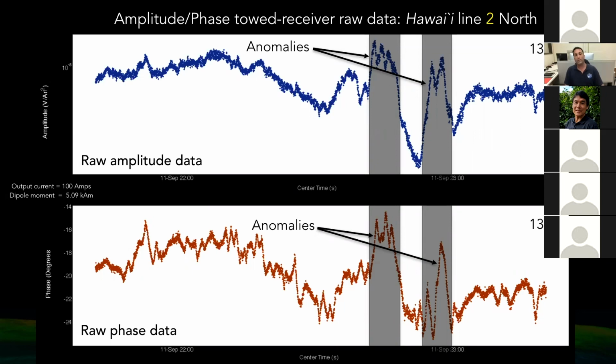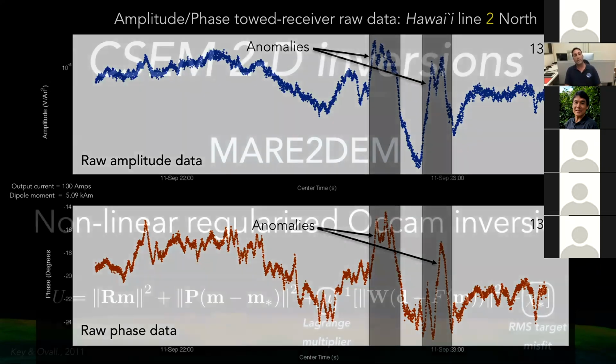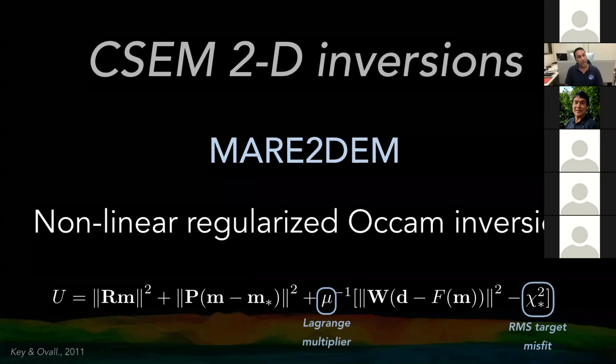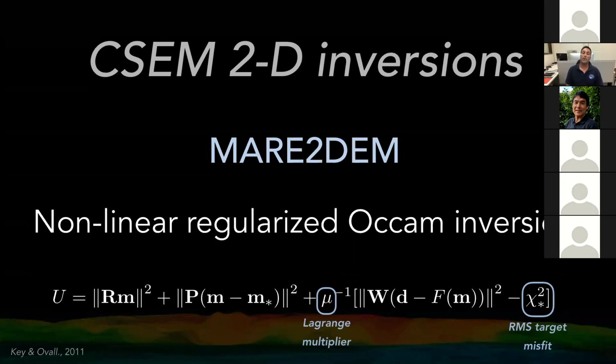So we take that raw data, we stack it, we merge it with the navigational information, and the next step is to invert it. We apply the CSEM inversion using MARE2DEM, which is basically a finite element algorithm, non-linear, regularized, that is conceptually based on the Occam inversion. The beauty of the Occam inversion in MARE2DEM is that there is a Lagrange multiplier that automatically tries to find the smoothest model to a predefined RMS misfit target that you assign to the inversion. We normally keep it at 1, ideally, to fit the data, and that is done automatically through the Lagrange multiplier.